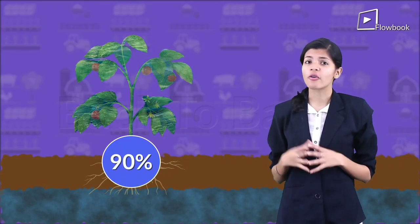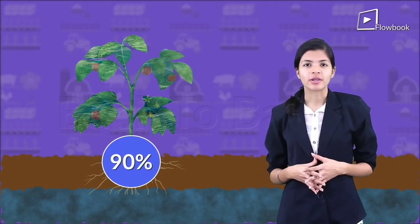That water is essential for all living organisms. Did you know that plants have almost 90% of water? Without water, there would be no germination of seeds. Without water, plants wouldn't be able to transport the nutrients within them.